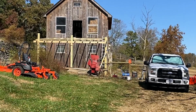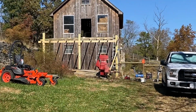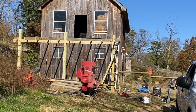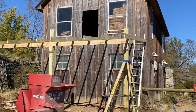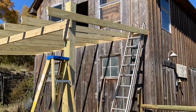Anyway, it's been a busy couple days. I'll turn the camera around here and show you what we got going on. So we got everything pretty much framed up. Had a friend of mine come over today and help me knock some of this out. It's definitely a lot easier with the extra set of hands. But yeah, everything's looking a lot better than I could have anticipated.